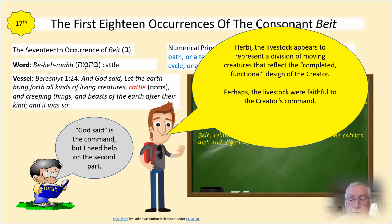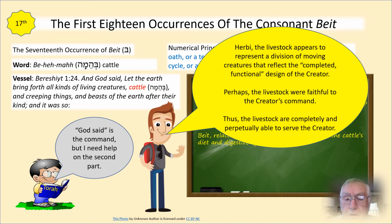I don't understand the fullness of it, believe me, and I'm not trying to lead you down a far path, but it is what the Torah states, and we must deal with it, and we shouldn't allegorize it away and entertain the entrance of characters that do not exist, such as Satan. He does not exist in the Torah. He's a character that comes on the scene a long time after. Thus, the livestock are completely and perpetually able to serve the Creator. Wow.